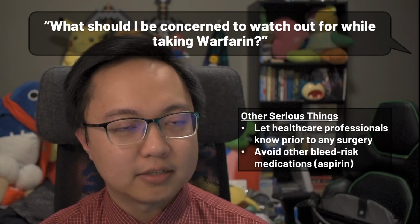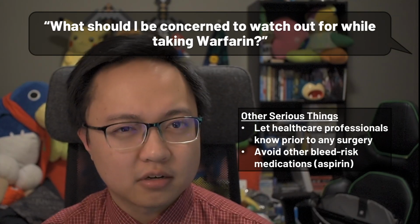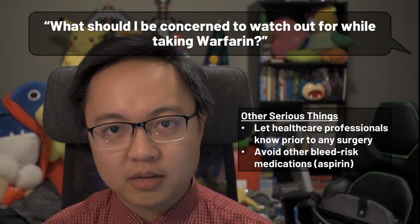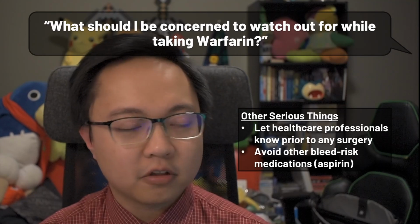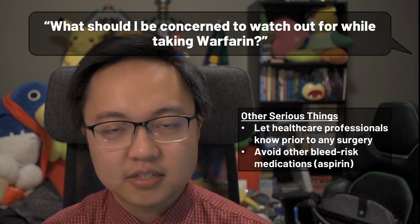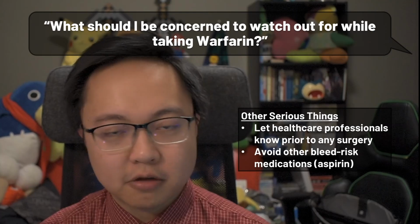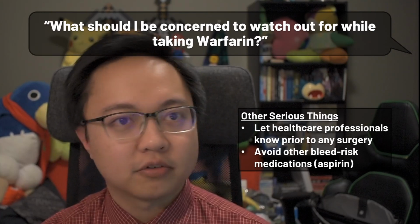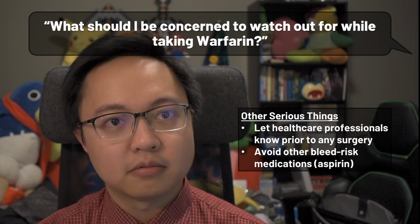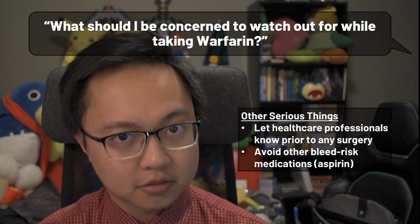Another thing is to avoid other medications that can increase your bleed risk, especially ones that are available over the counter. Aspirin is one of them, and in lower doses this might be recommended by your doctor, and if so, follow your doctor's orders. But if you are taking aspirin or other NSAIDs, things like Advil or ibuprofen as it's also known, over the counter, those can interact with warfarin and increase your bleed risk. So make sure to avoid those whenever possible so that you can maintain your therapy and not encounter any of those situations I just described.